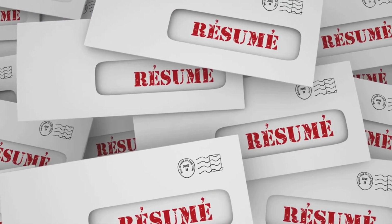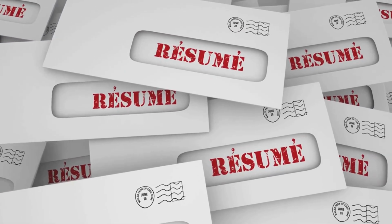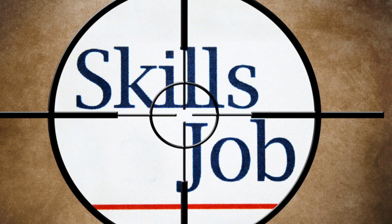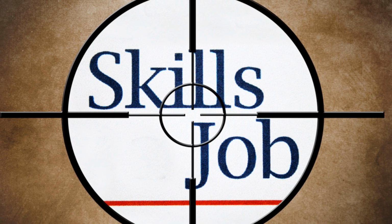Alright, next up, the cover letter. I know. A lot of people groan when they hear a cover letter. Some even wonder if anyone actually reads them anymore. And here's the truth, a generic cover letter that just rehashes your resume probably won't get much attention. But a great cover letter? That can be your absolute secret weapon.